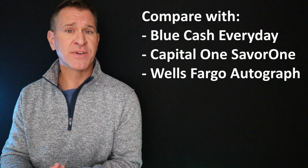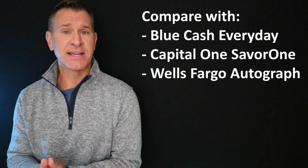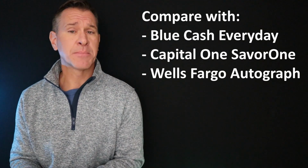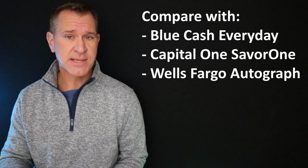If you're looking at the Customized Cash Rewards card and you are not part of the Preferred Rewards program, some cards that you might compare it to: the Blue Cash Everyday card from American Express that also offers 3% on online shopping and 3% in some other categories as well. You have the Capital One Saver One card, also the Wells Fargo Autograph Visa, and there may be others out there as well.